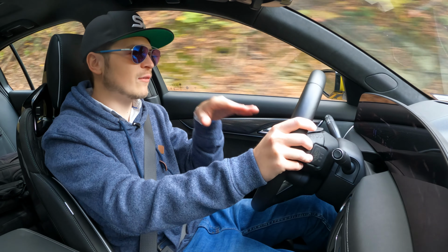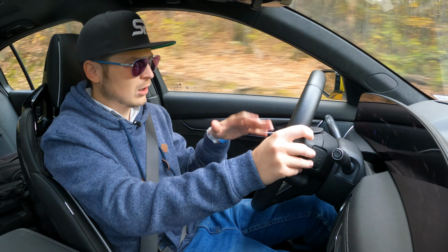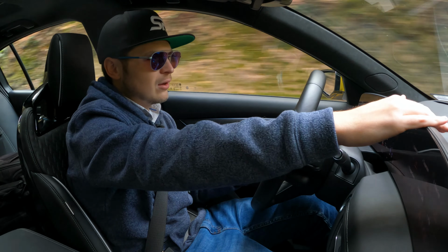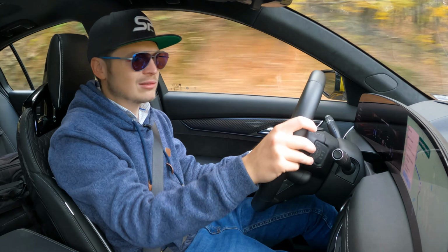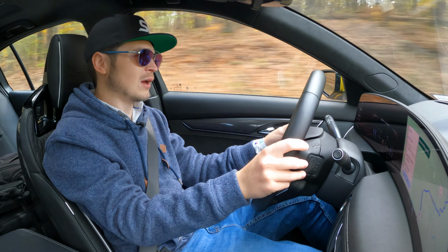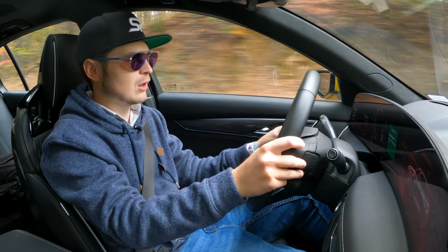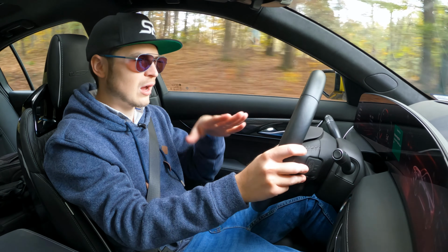But on the street, okay, maybe it's not as plush. I feel a bit more firm in the seat behind the wheel. Altogether though, it's not too much. Yes, it tightens up definitely in track mode. If I went out of track mode, I'm starting to feel it's gotten a bit softer.